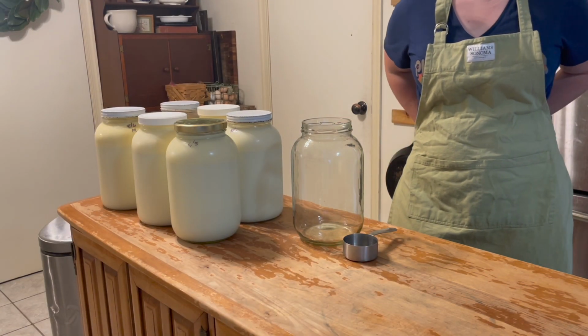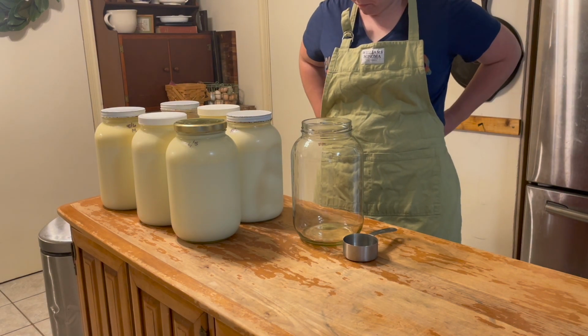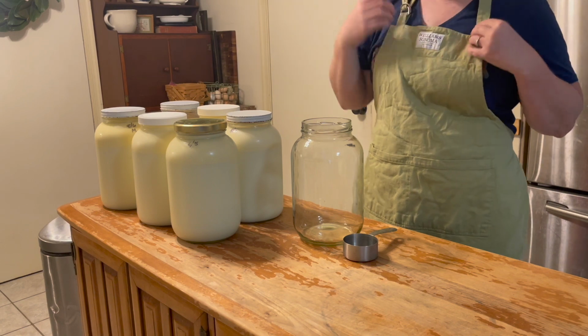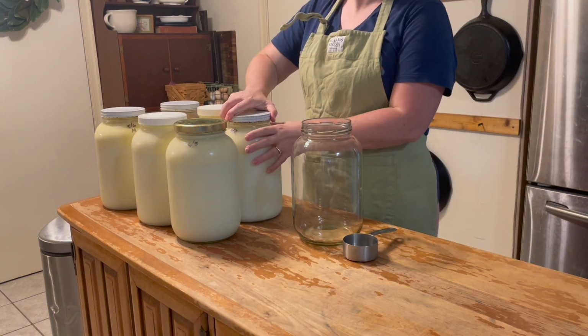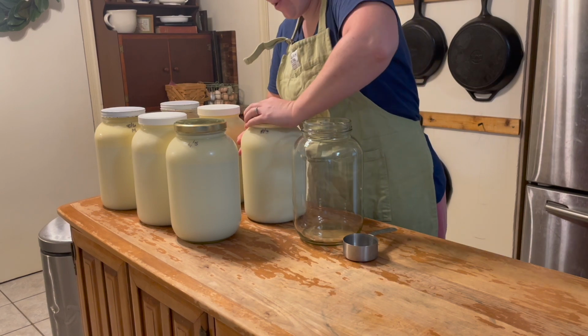All right, here we go. We're going to preserve some milk and make it into yogurt. This is obviously not long-term preservation for sure, but it does really help to use up some milk when you've got what you feel like as excess.